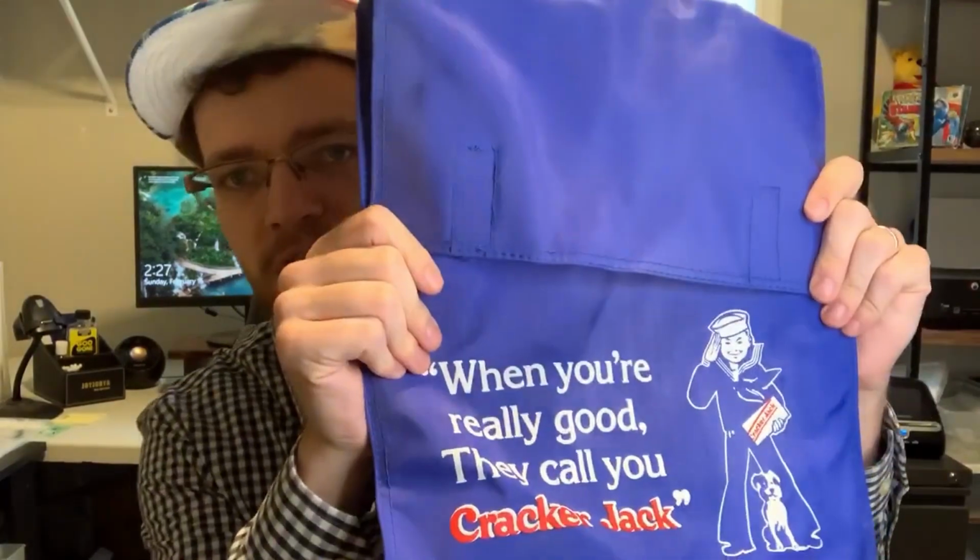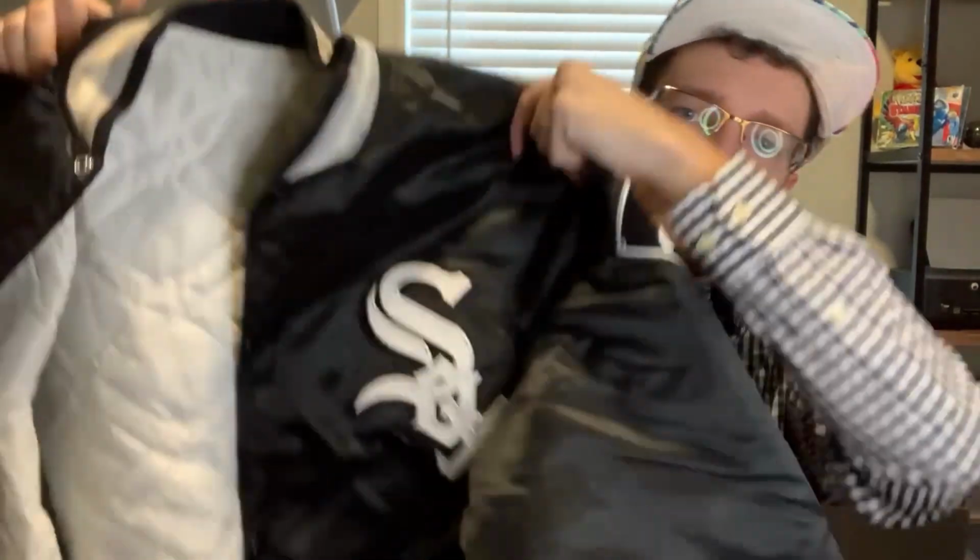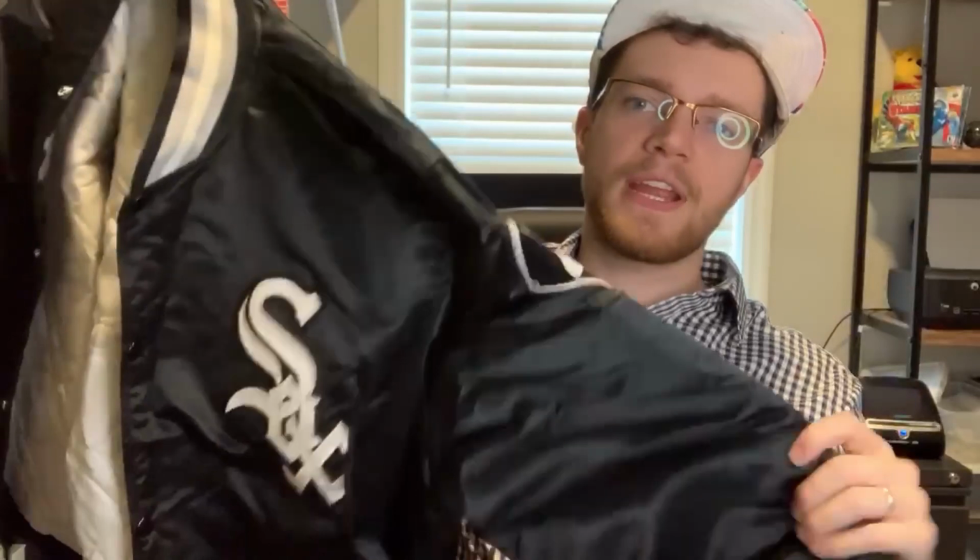Here he is, Cracker Jack. This is like a little backpack thing. Stuff like that, I really don't know what it's gonna sell for, it may only be 15 bucks or so. Got a White Sox windbreaker here in the exact same style as the other ones on a Starter Diamond Collection tag. So that's a solid vintage brand as well.